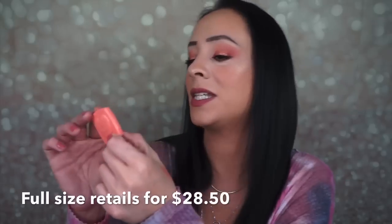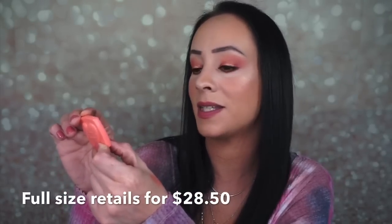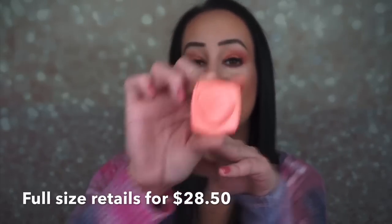So the two blushes that I've used the most this year are Tarte and Too Faced. This I got in a box, I don't know, 2 years ago, and I used this until I couldn't use it anymore. This is the Too Faced Love Flush Long Lasting 6-Hour Blush in Love Hangover. It's this tiny little sample. This lasted me forever.